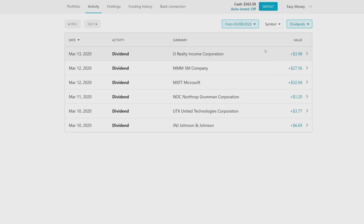But look at how many dividends we made just in this past week. We made about $75 just in pure dividends. And if you look up here, remember I deposited $1,000. I did buy some shares, and we still have plenty of money. So $75 that we're going to reinvest and buy more shares. This is what's so amazing about dividend investing. You don't care about the capital appreciation.